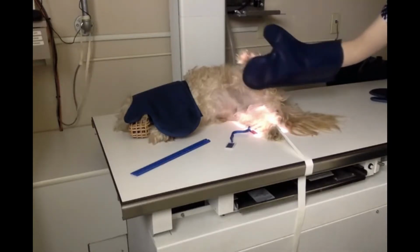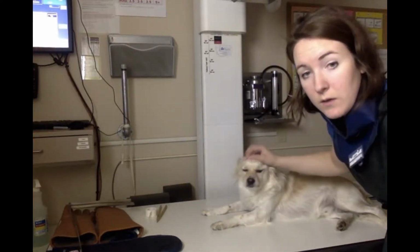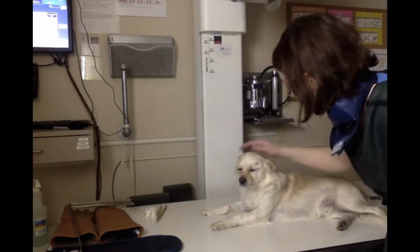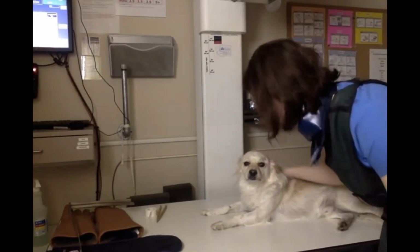Good boy, Lucky. Alright, so I'm going to be taking an image of Mr. Zico here. He's a good boy. So I'm going to utilize some of our equipment and show you how we can utilize different things to stay as far away from the primary x-ray beam as possible. Being a very good dog, I know.